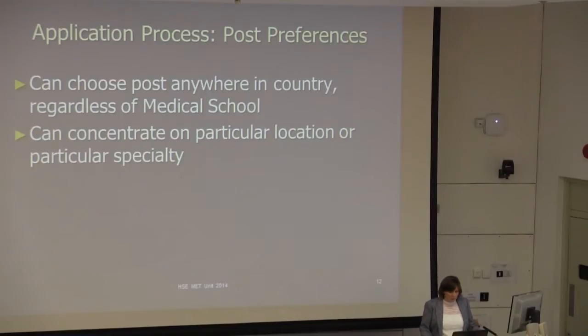Some people do concentrate in particular locations. Some people only want to work in Dublin, or if they're from Cork, they want to return to Cork, whatever. Other people are just interested in particular specialties. So if somebody's interested in nephrology, for example, they might go through the whole system and pick out all the nephrology posts in the country.